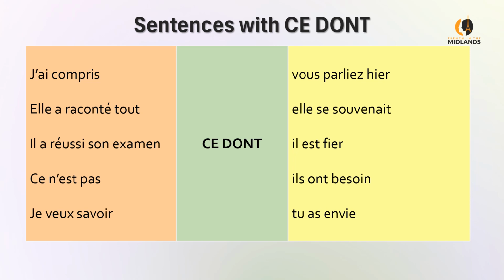Il a réussi son examen, ce dont il est fier. He passed his exam, which he's really proud about. So about which he's really proud. Ce n'est pas ce dont ils ont besoin. That's not what they need. Because of course in French we say that's not what they have a need of. Je veux savoir ce dont tu as envie. I want to know what you feel like or what you fancy.